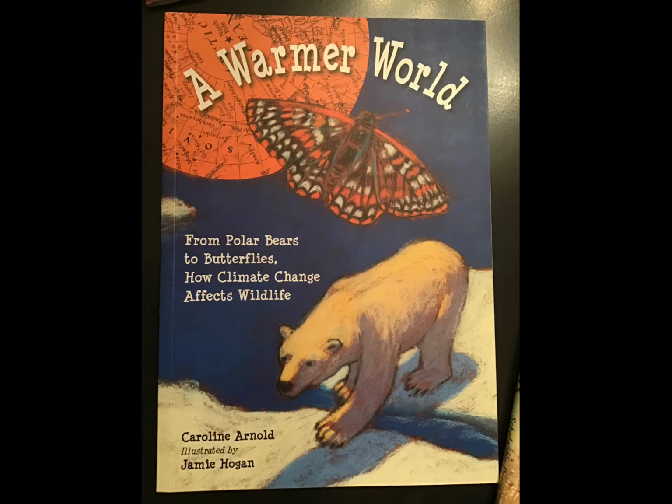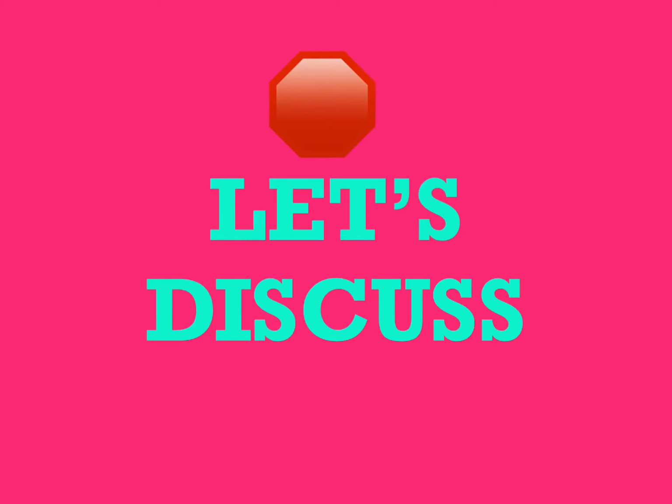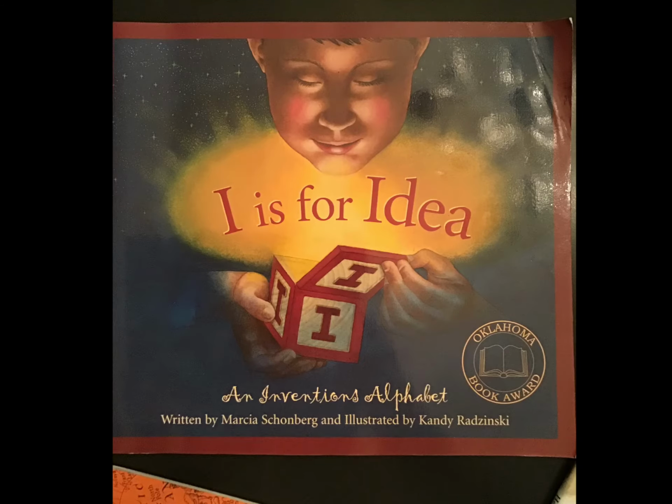A Warmer World, From Polar Bears to Butterflies, How Climate Change Affects Wildlife by Carolyn Arnold, illustrated by Jamie Hogan. What do you think this subject is about? Do you know anything about this potential topic? Let's discuss. And finally, I is for Idea, an inventions alphabet, written by Marcia Schonberg and illustrated by Candy Radzinski. What could this text be about? And do you know anything about the potential subject or topic?